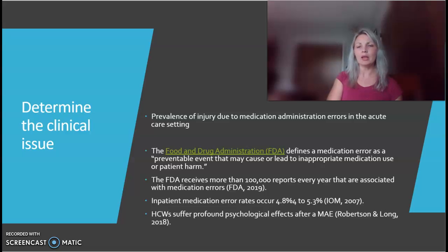The most common medication errors that we see in the hospital setting include administering the drug to the wrong patient, administering the wrong drug to a patient, the wrong dose, wrong timing, wrong concentration, or completely omitting the medication. And injuries include birth defects, disability, hospitalization, and death.